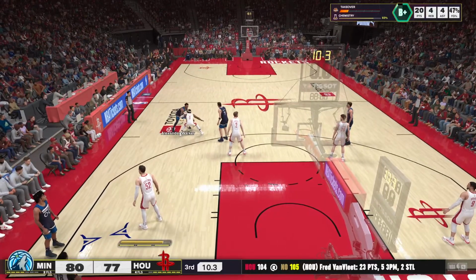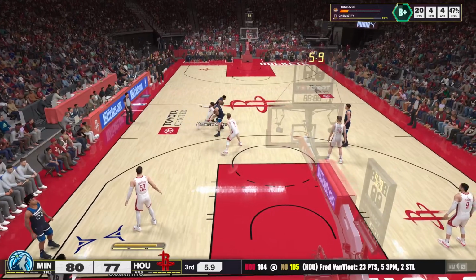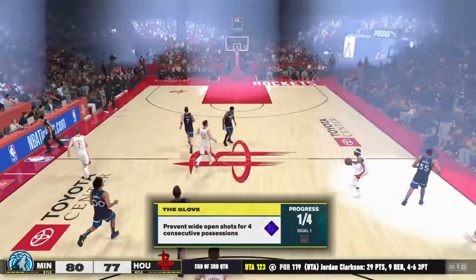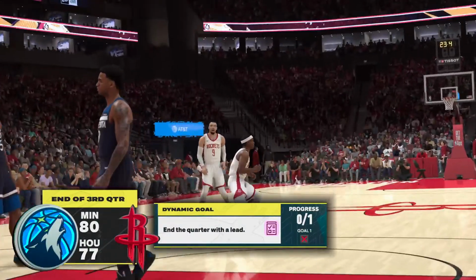Outside, Alexander Walker. Ingles, a screen on Holiday. Pass to Garza. Tipped. Şengün with a steal. And at the close of the 3rd quarter, still a close game. Both teams putting up points in a hurry. The T-Wolves on top, up by 3. And 4th quarter basketball.